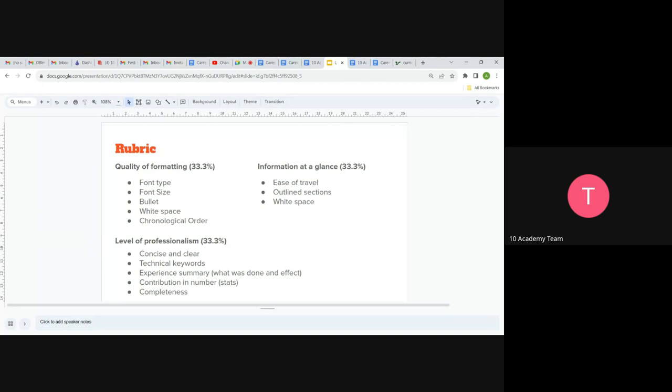Outline section. When I say outline section, they are talking about your professional summary, your education must be well outlined. Then we have your white space also. You must ensure you make use of white space. That will give the recruiter access to your CV to, okay, this is what you actually mean here. It's when your CV is not well cumbersome. Now, these are the rubrics.